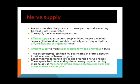Because the mouth is a gateway to the respiratory and alimentary tracts, it is richly innervated. The supply is overwhelmingly sensory. Efferent supply is autonomic, supplies blood vessels and minor salivary glands, and may modulate activity of sensory receptors. Sensory supply is from the second and third divisions of the trigeminal nerve. Efferent supply is from the facial, glossopharyngeal, and vagus nerves.